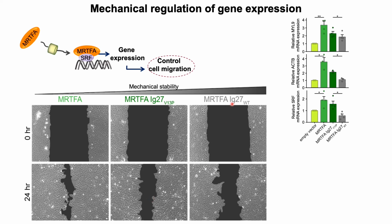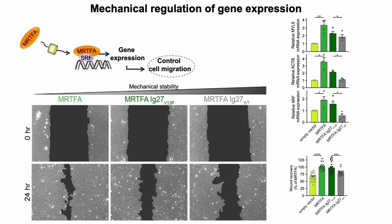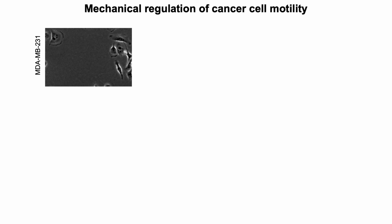And similarly, we measured the motility of individual MDA-MB-231 cells, which are a breast cancer cell line that is highly metastatic. And by tracking the motility of each cell over time, we observed that cells transfected with mechanically rigid MRTFA move significantly slower than those transfected with the mechanically labile MRTFA.